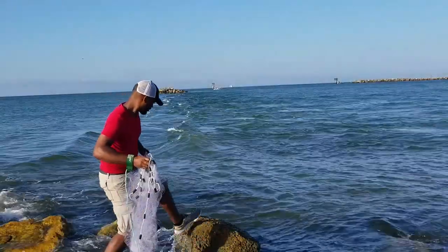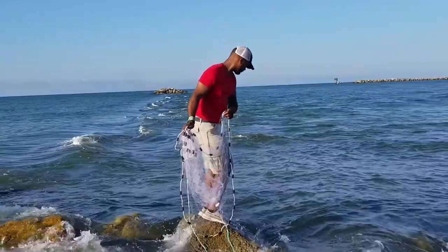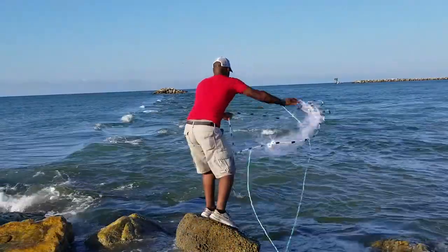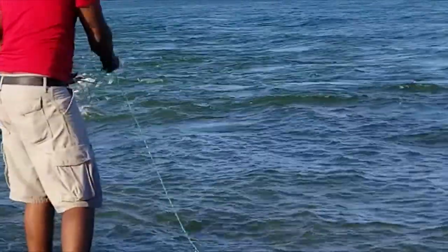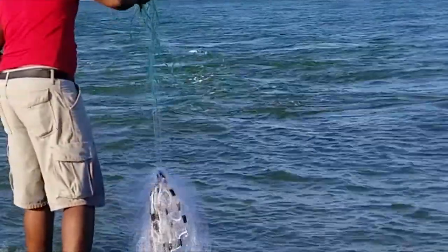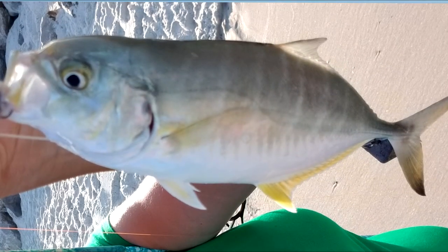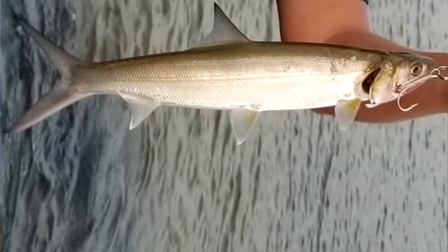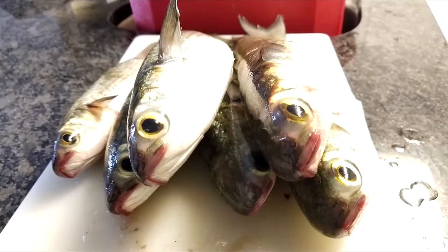I decided to grab the cast net, come out to the rocks, and catch some bait fish, just in case we come out later. For now, we're grabbing lunch and getting out of the sun. It has been real hot. Not all our catches were caught on video, but let me give you the rundown: Pompano, Jack Crevalle, Pinfish, Lookdown, Ladyfish, Bluefish, Red Drum, Rays, Sand Perch, and Mullet.